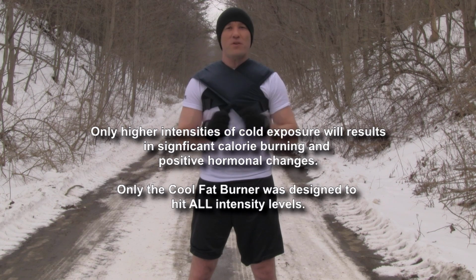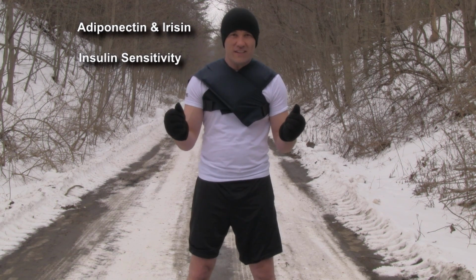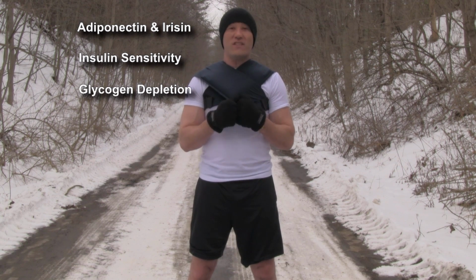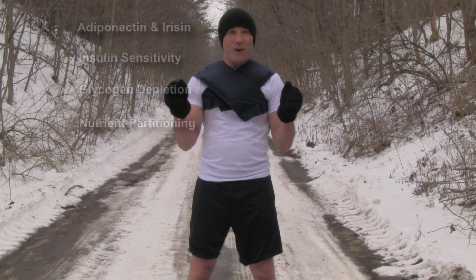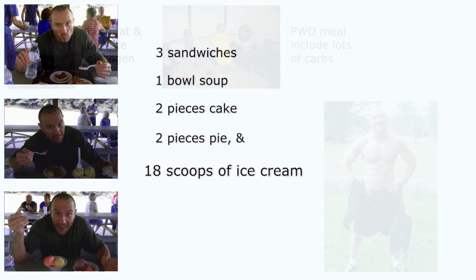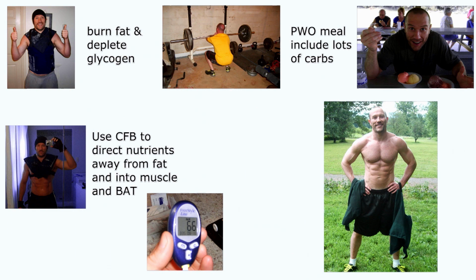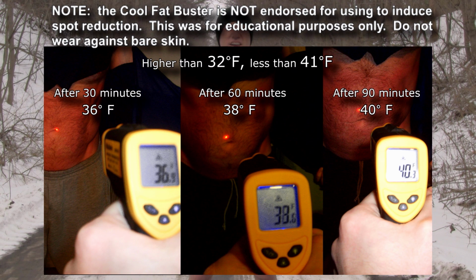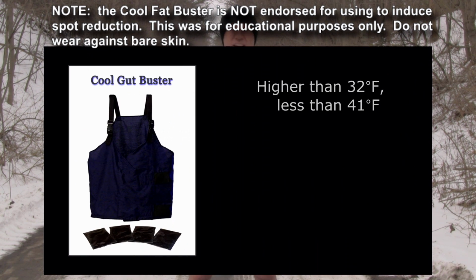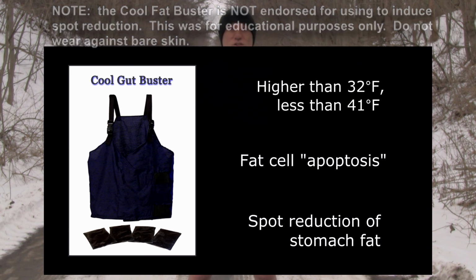We've already mentioned adiponectin and irisin. The Cool Fat Burner has also been shown to increase something called insulin sensitivity, speed up the process known as glycogen depletion, even enhance something called nutrient partitioning. This is in large part how I'm able to eat such massive meals, including the legendary 18 scoops of ice cream, and direct it away from fat and instead into muscles. The Cool Gut Buster has also been shown to reproduce the conditions necessary to cause the spot reduction of stomach fat.